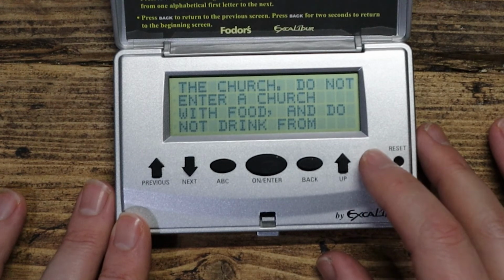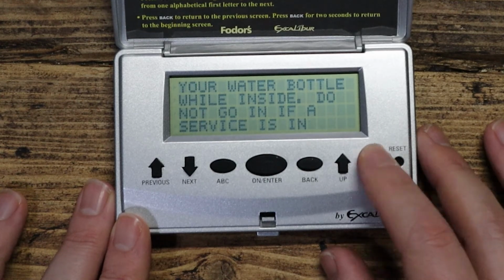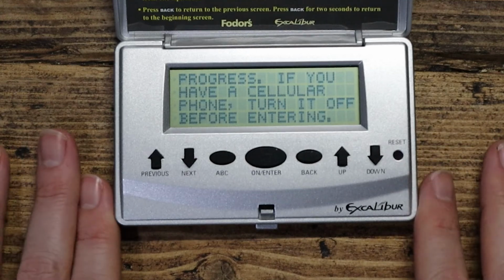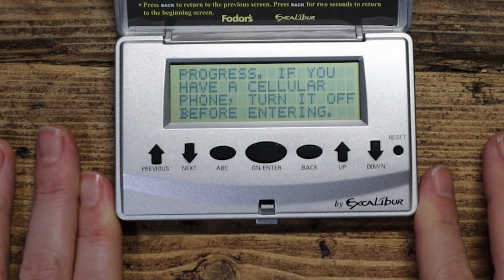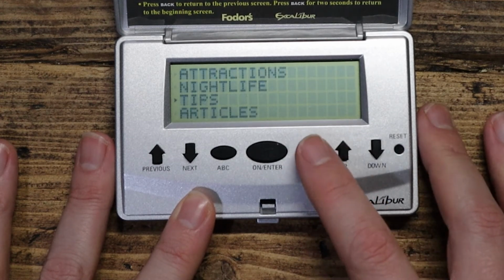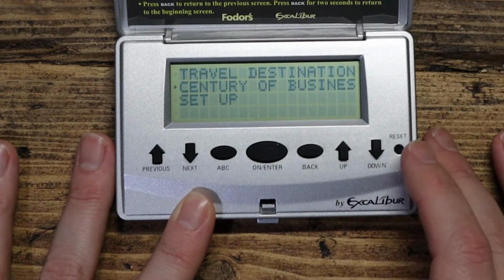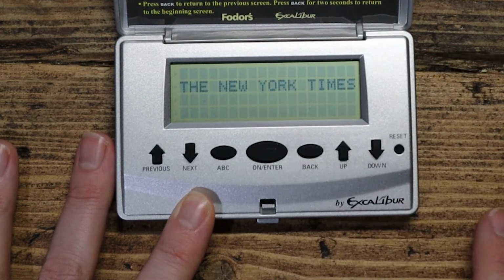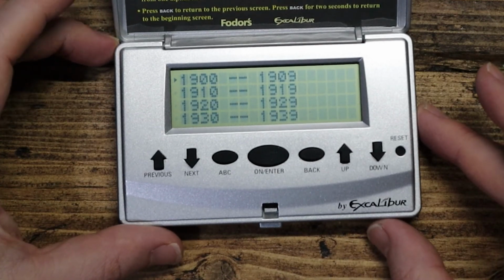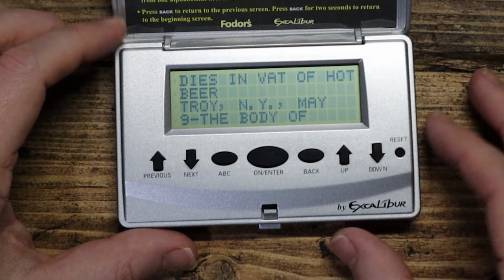Do not enter a church with food, and do not drink from your water bottle while inside. Do not go in if a service is in progress. If you have a cellular phone, turn it off before entering. Actually, some of that is excellent advice that people would benefit from today. Okay, right, that's a lot of the details that's sort of in the general travel destinations part. Let's just have a quick check on Century of Business. So this is their articles that it said would be very interesting to both the business and pleasure user. 1900 to 1909. Let's dive in there.